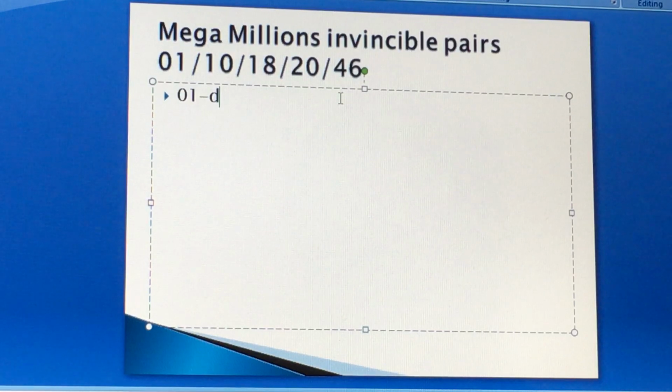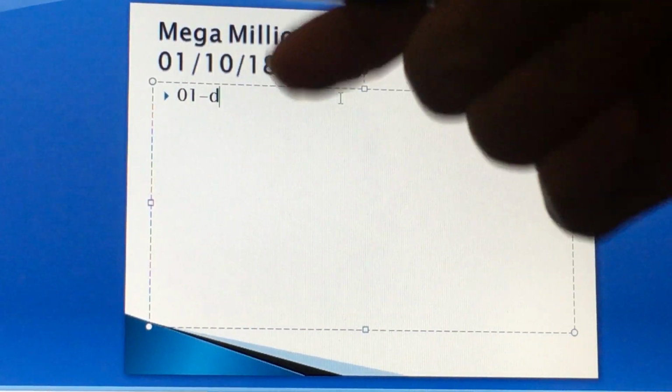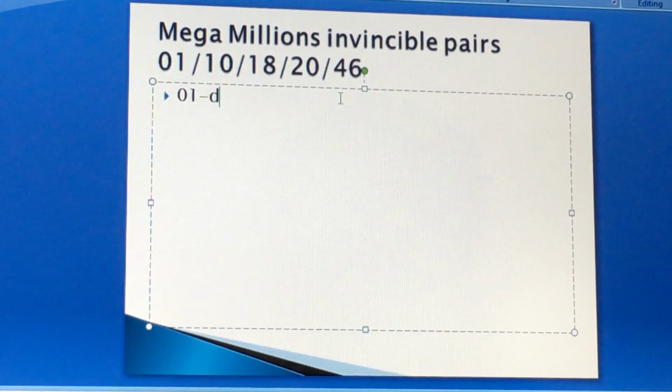Let me give you an example. Maybe 15 and 17 is an invisible pair. By not playing that, you increase your chance of hitting that jackpot because the invisible pair will not come on the same draw. So if you're playing those, you limit yourself from hitting that jackpot. For instance, I have 01. If you combine 01 and 10, 01 and 18, 01 and 20, and 01 and 46, and look at the invisible pair list, none of them are in it. When you combine 01 with another number in last night's winning numbers, it wasn't in the invisible pair. So 01 was neutral. N for neutral.